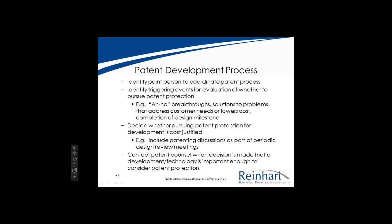So with that overview of the legal regimes that we're talking about in mind, I want to get into some of the details about how a company can effectively utilize patent protection as part of their new product development process. I found that working with my clients, it can be really important for a company to establish a process, and it doesn't need to be super complicated with a big manual, but having a process in place that lets the business make good business decisions related to patent protection can be important.